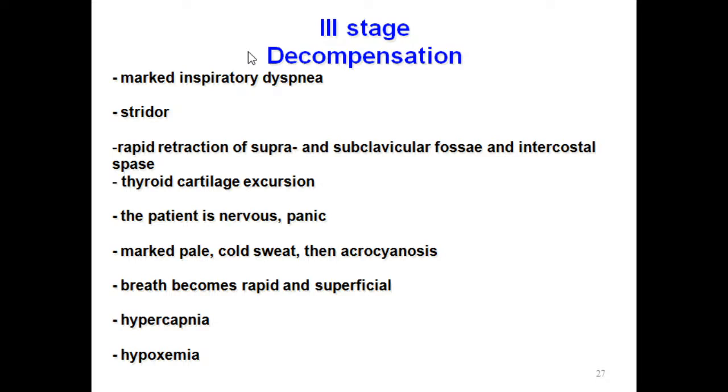Very often there is stridor or noisy breathing, rapid retraction of the supra and subclavicular fossa and intercostal space, thyroid cartilage excursion. The patient is nervous, in panic, markedly pale, with cold sweat, then acrocyanosis, breathing becomes rapid and superficial, hypercapnia and hypoxemia. At this stage, we have less time to help a patient, and this stage very often requires surgical management of such patients.